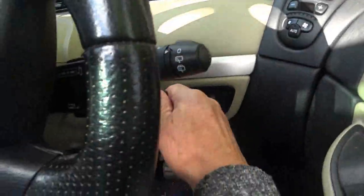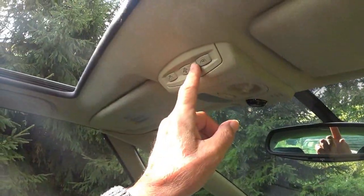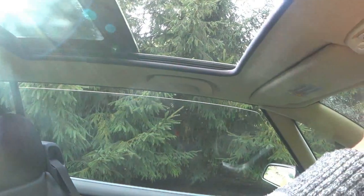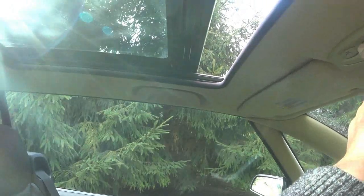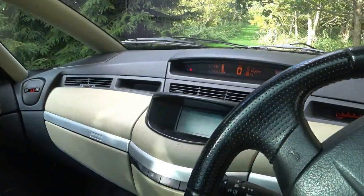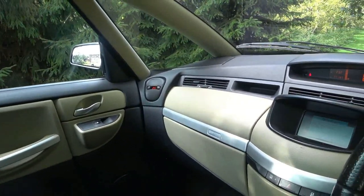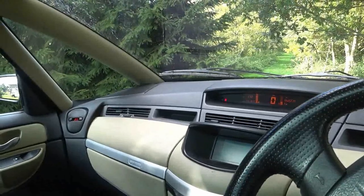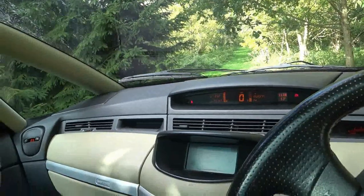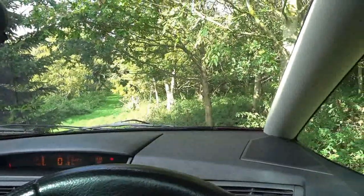So now we'll just put all the windows back. So look at this one here. You have to admit that the interior is really, really nice. It's not conventional by any means. It's similar, of course, to Space, which the vehicle was based on. But it's certainly an unusual interior.